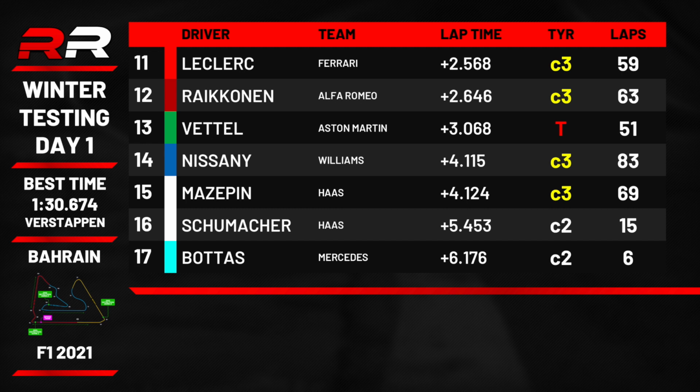Your bottom half of drivers, and I'm not really going to show this screen too often today, but in 11th place was Charles Leclerc, who ran into troubles late on in the morning session. We'll talk about that in a moment's time. Kimi Raikkonen was P12, Sebastian Vettel, his debut for Aston Martin, 13th. Roy Nissany was the only driver for Williams today, full day for him.